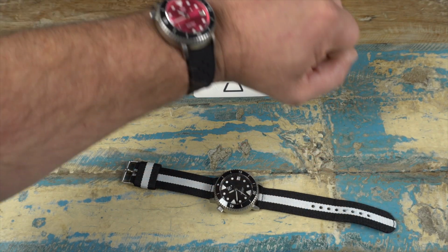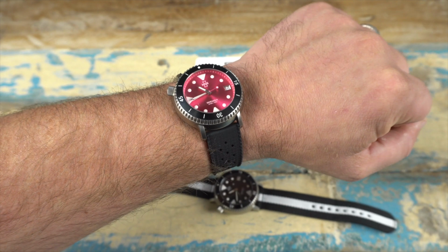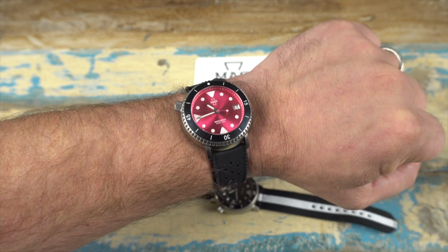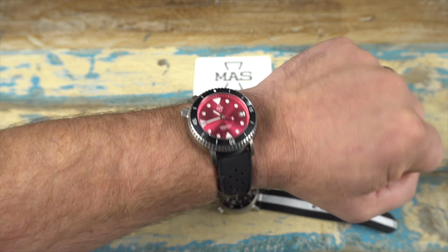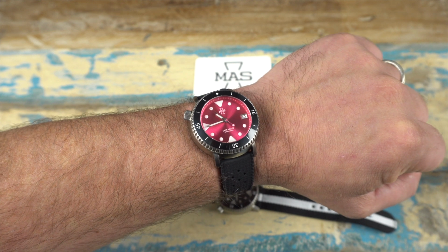All right, so here is the pink version, and this probably wouldn't be the one that I would opt for. It's got a really nice looking dial, though. It was kind of fun having his and hers watches for a few days with my wife. Actually, the blue version would probably be my pick. They picked a really nice shade of blue.